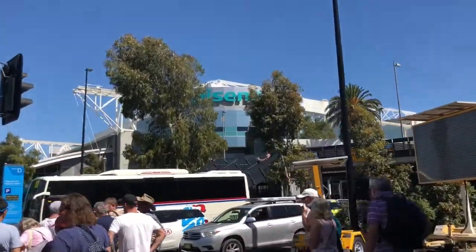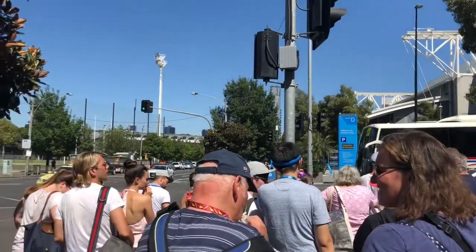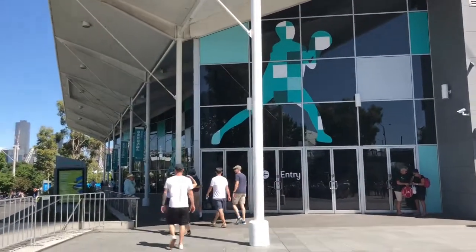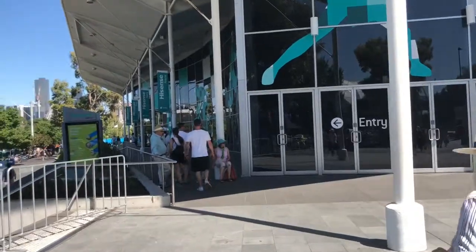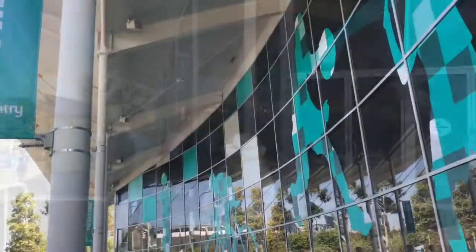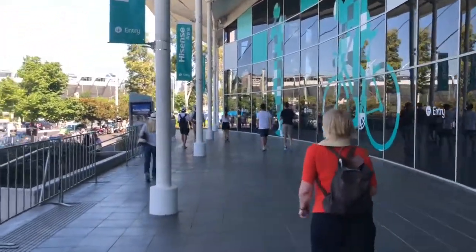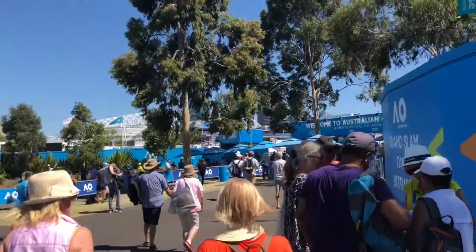And then you will come to see the Hyacinth Arena on your right. If you are watching a match in Hyacinth Arena, as you can see on the right, there's the ticket box and the entrance. Or if you are going to the Rod Laver Arena like myself or the other Margaret Court, just keep walking. You will come to another main entrance on your right hand side soon.